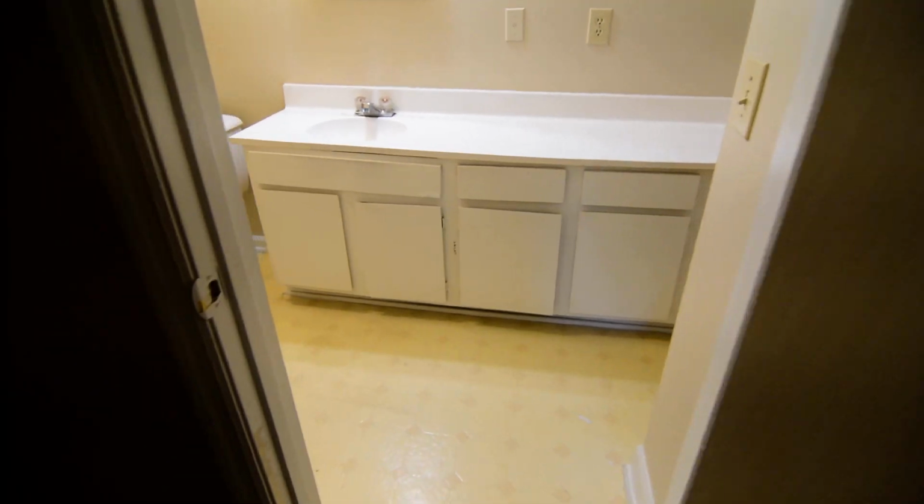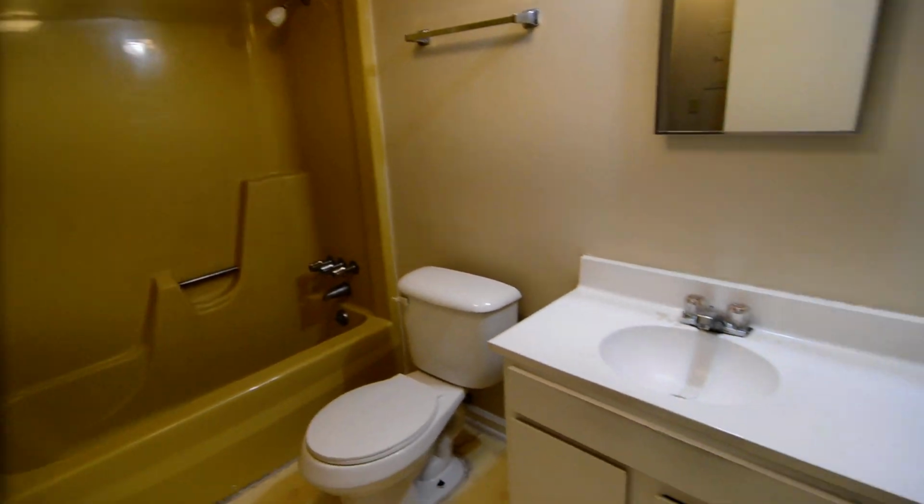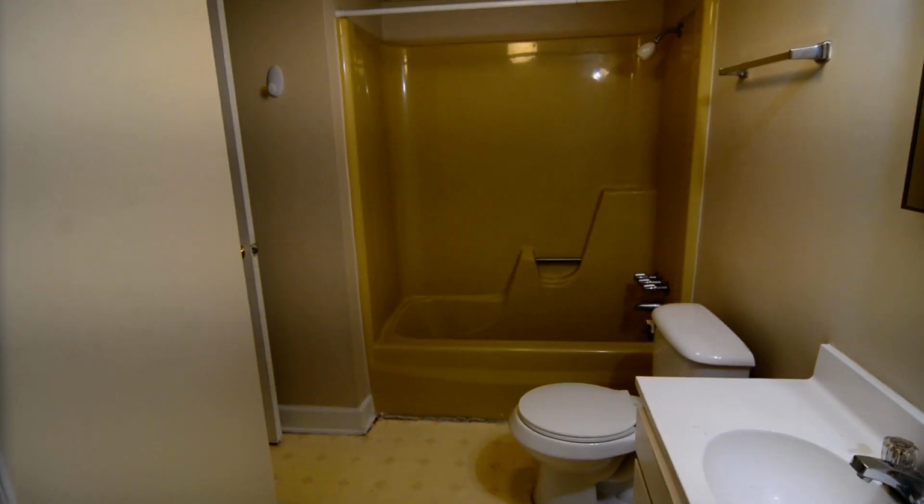And then this connects to the single bathroom, which is a full bathroom. You have a large countertop and a single sink, medicine cabinet, and the shower and tub. And then there's a small linen closet back in this corner.